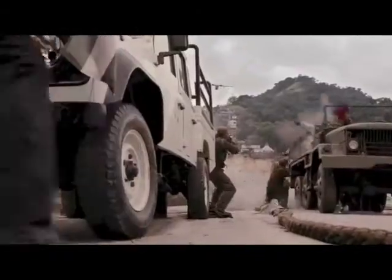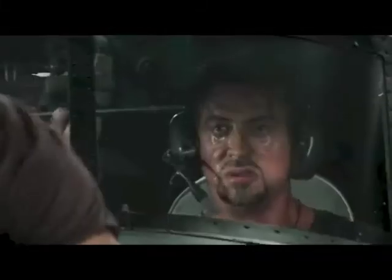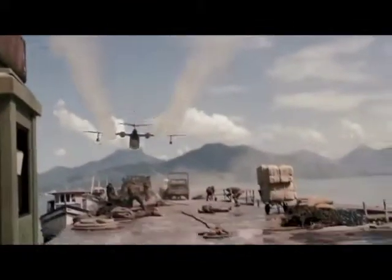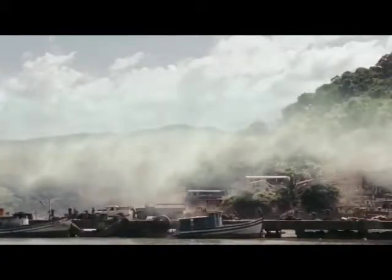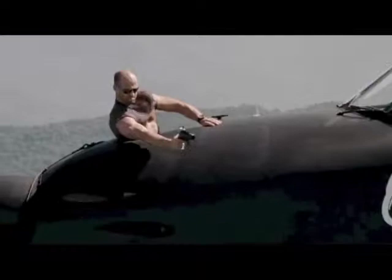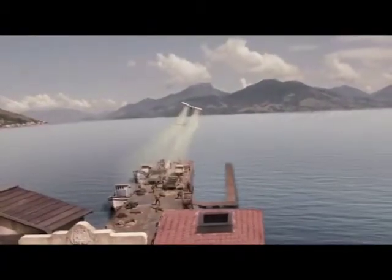The opposite end of the scale to this would be non-realist, where a scene or a film is so ridiculous it really can't be believed. For instance, this scene from Expendables. Scenes like this are very popular in action films, as it couldn't really happen in real life.